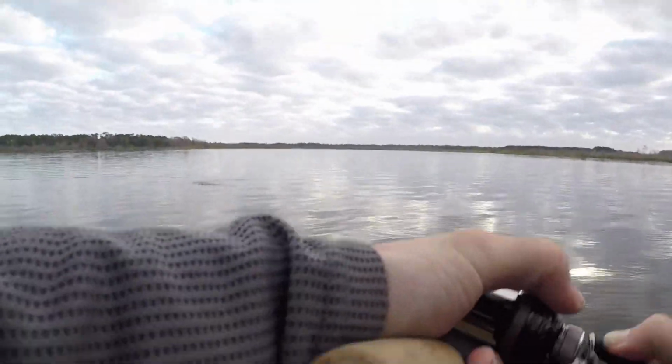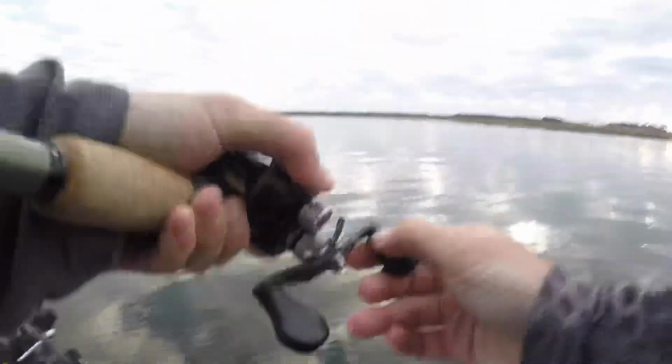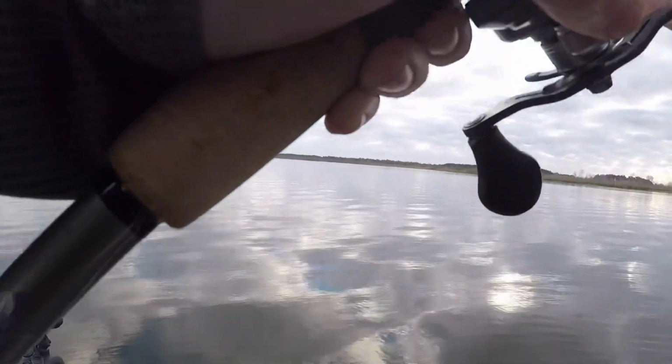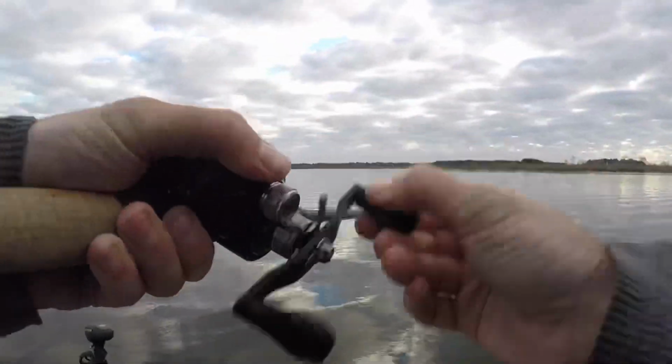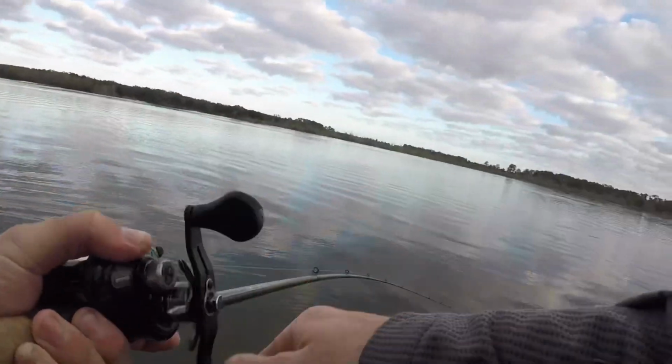Stay down, stay down. First fish of the day on this offshore, well, no, it's not hydrilla, but it's grass. First fish of the day, just got out here. Woo, come here. Come here. That's a good fish. Come here, guy, come here.